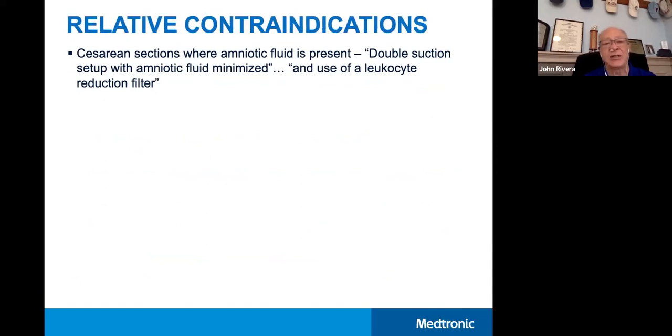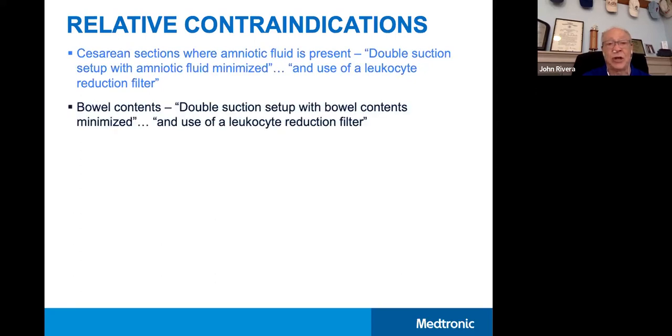So cesarean sections, remember, even microscopic amounts of amniotic fluid can cause DIC. So we still, even though we're using both reservoirs, we still want to send frank amniotic fluid to the waste system, because there's going to be no blood there and the danger is tremendous. And using the 2 reservoirs, once we wash the blood with the best wash program on that particular device, all of that blood has to go through a leukocyte reduction filter.